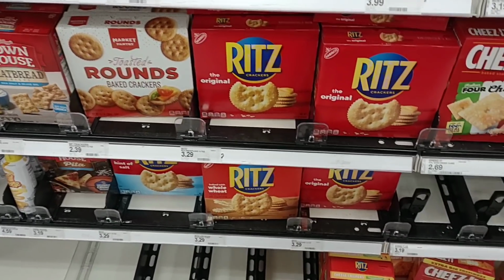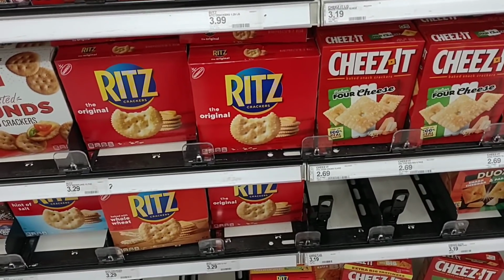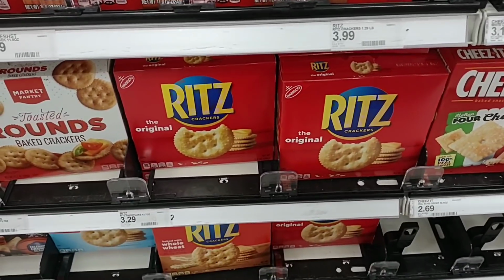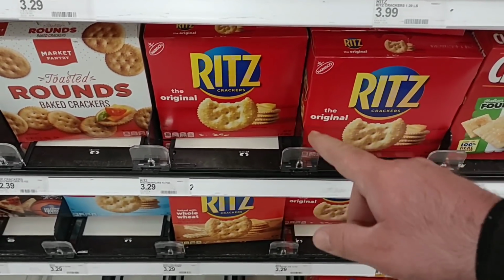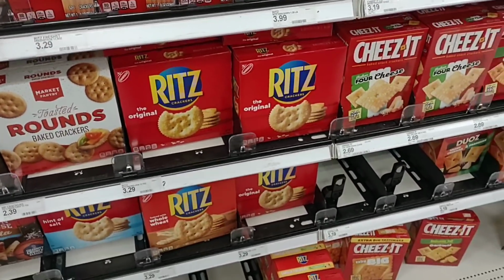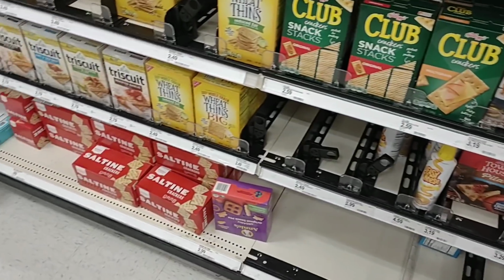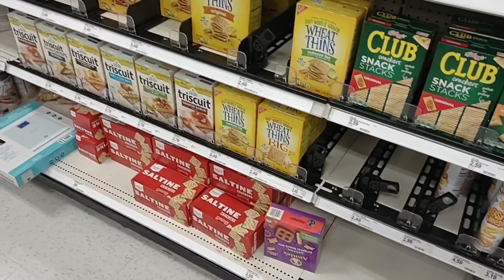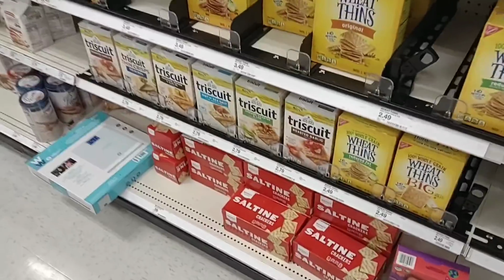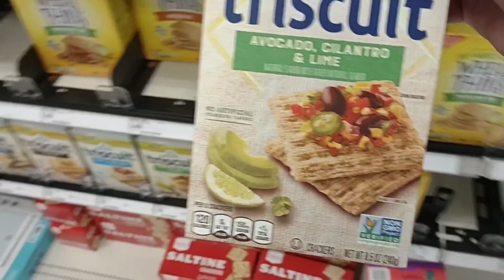And again, we've been hearing more and more about Ritz crackers kind of going out the door. We really haven't had this issue, but I know a lot of places around the country have. They are $3.29 now, up from $3.19 from just a few weeks ago. And that was up from $2.99, which was pretty much the stable price there for a bit. These Triscuits, I know they've gone up to $3.19, I believe $3.29 at Kroger.